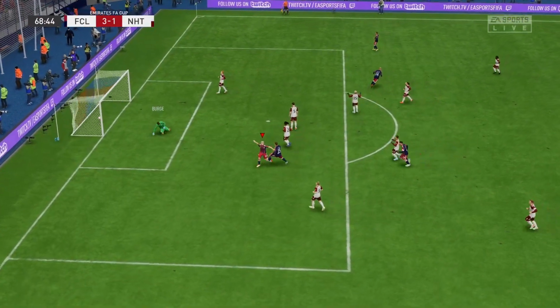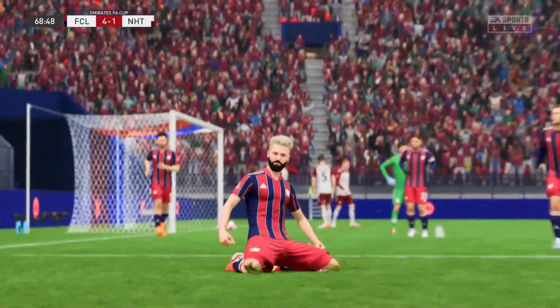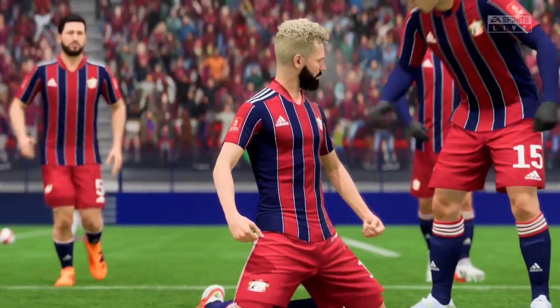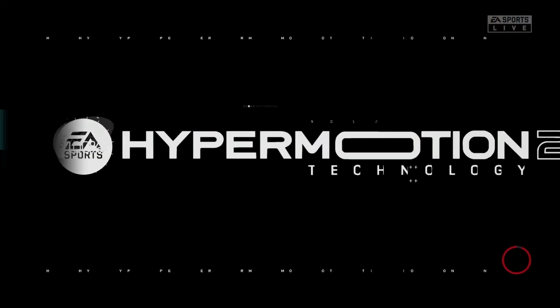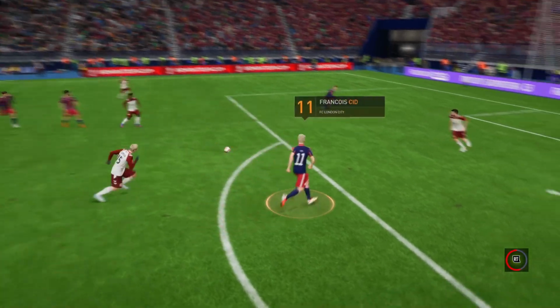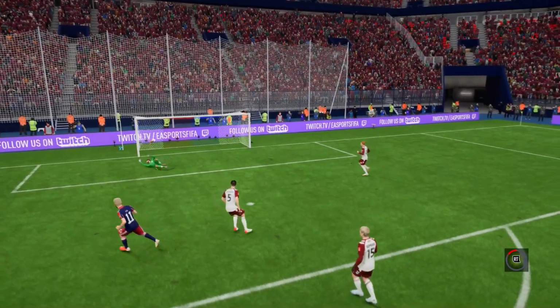And in it goes! He's made it a brace for himself! No stopping him, apparently! Well, as you can see, he hits this with so much power, but just look at the follow-through. So athletic. That's a dynamic strike.